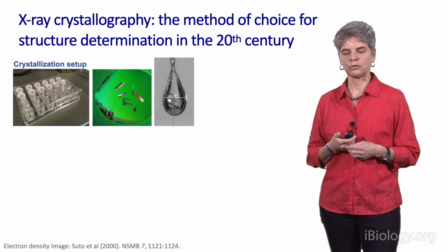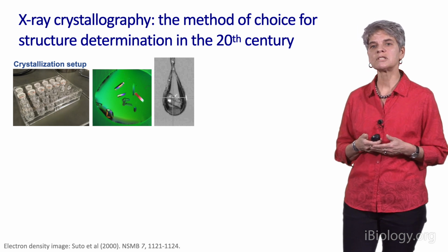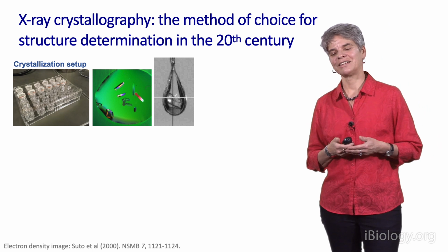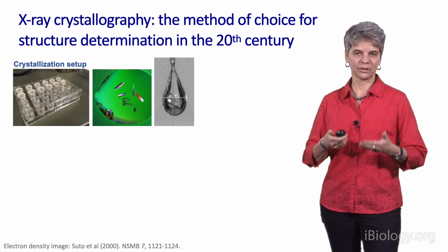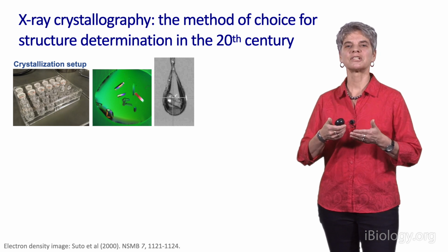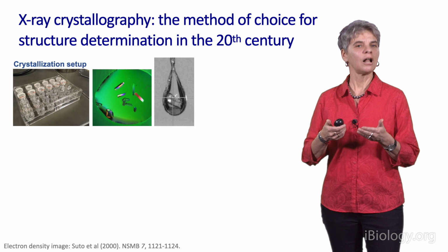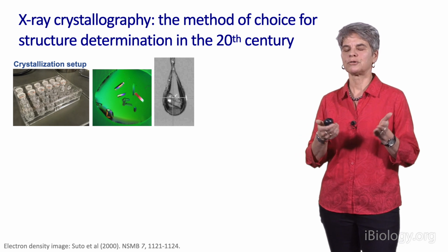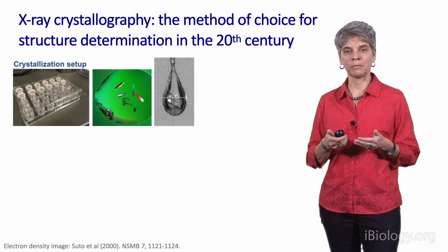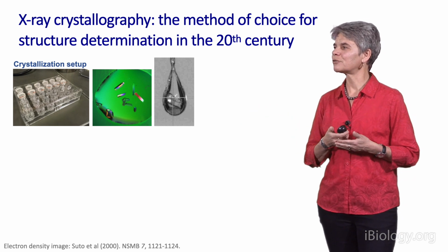Efforts were undertaken to determine the structure of the nucleosome by X-ray crystallography, which was the method of choice in the 20th century. This method entails taking the molecule that you're interested in and convincing it to form ordered crystals. You do this by subtly changing the solvent conditions around the molecules to convince them to aggregate with each other in an ordered manner to form these beautiful structures, here shown in this green droplet.